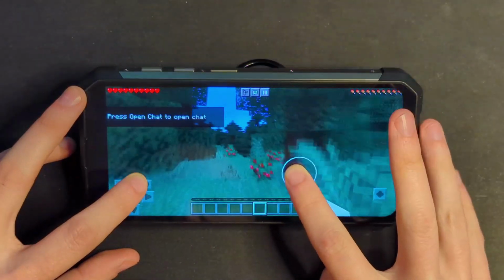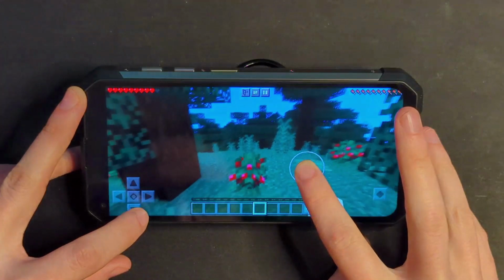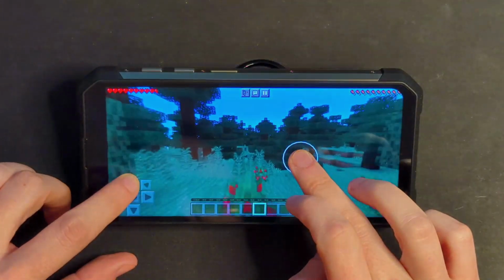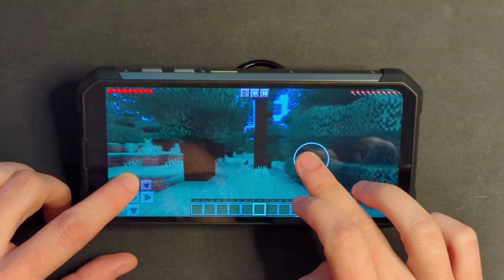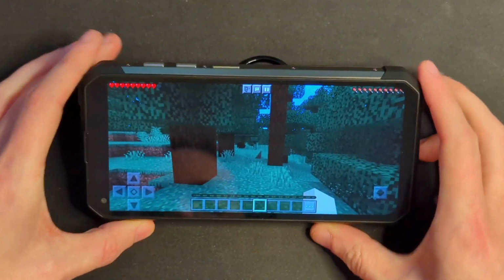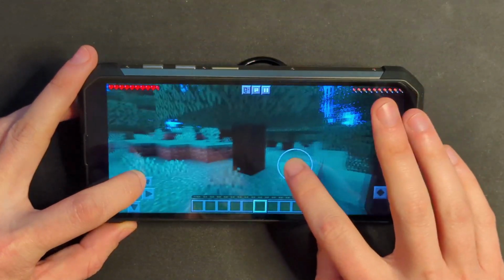Of course, the settings are bone stock. I've not touched them at all. Something is hurting me, or maybe it was that little bush thing there. It is a very large screen, so I do want to mention that unless you have large hands, you might have difficulty gaming on something this large. But that is going to be the case also on other gaming phones, so that's pretty par for the course.